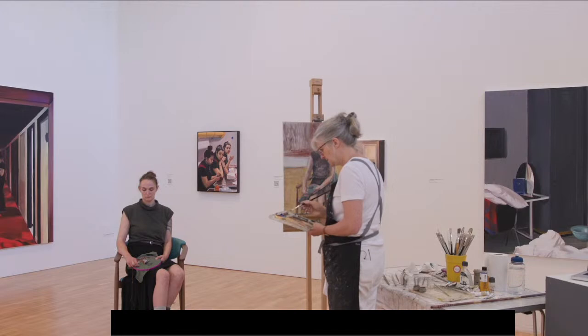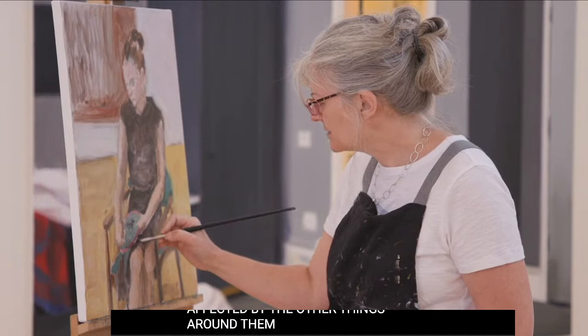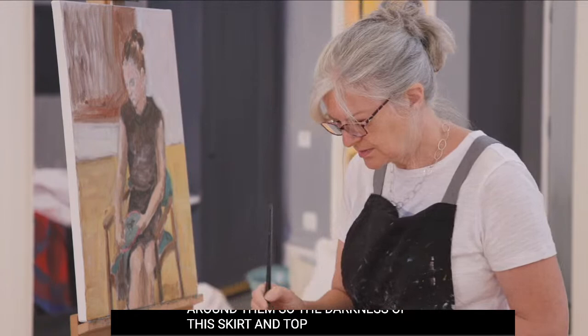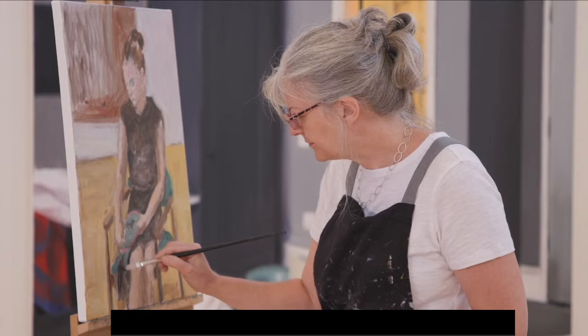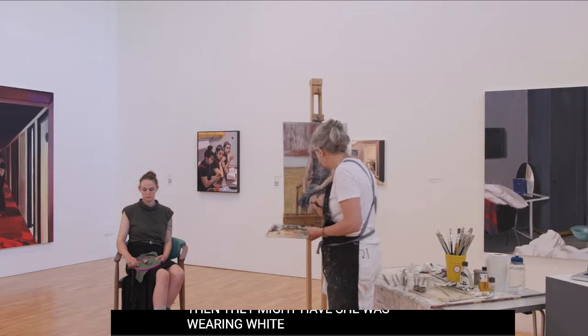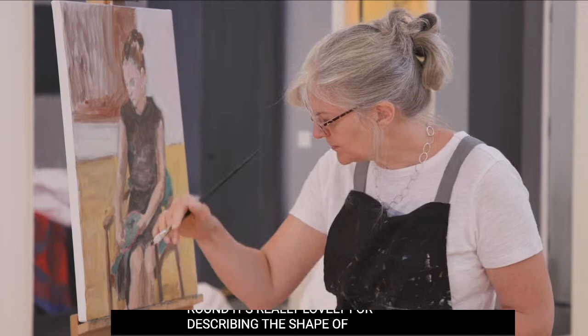So all the tones in the subject are affected by the other things around them. The darkness of this skirt and top make her skin tones appear relatively paler than they might if she was wearing white. That's nice, that sort of shapes her leg. The way the fabric drapes round is really lovely for describing the shape of the curve on the top of her leg.